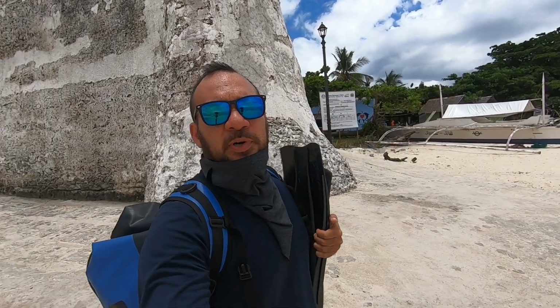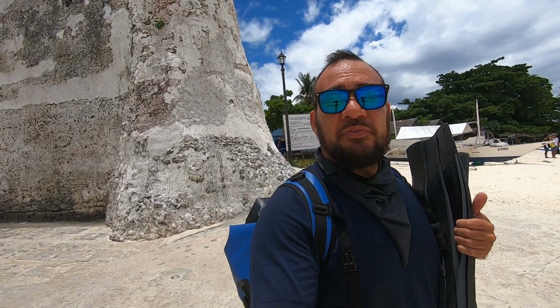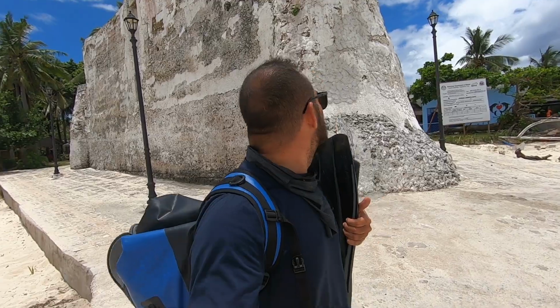So this is the old fort. From what I understand, it was built back in the 1800s or 1900s, I'm not really sure. And I don't think they really have a specific date, but it was definitely used back when the Spaniards were here. So let's go inside, check it out.